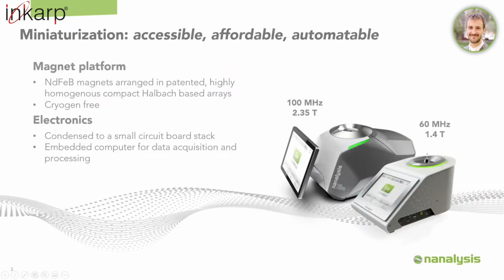The miniaturization of Benchtop NMR technology by Nanalysis was done by, first, using rare earth permanent magnets, specifically neodymium iron boron, and arranging them in a highly homogeneous and compact array, which allows us to use minimal amounts of magnetic materials and to have very limited stray fields, meaning the instruments are safe to be around. The instruments have very little current draws, and standard power can be used to power them. They don't require cryogens or significant maintenance, and non-experts can easily use them.